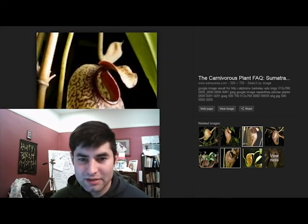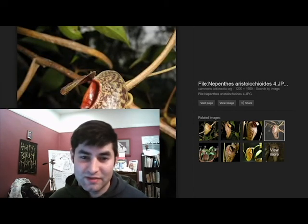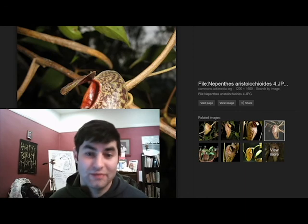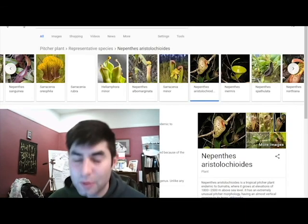I mean, look at this one. That is like a birdhouse pitcher plant, but if a bird went in there, it would die. So this specific style pitcher plant might even be a bird eater. I don't know. But anyways, super cool, guys.